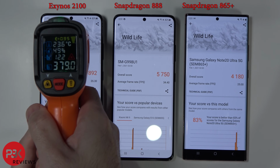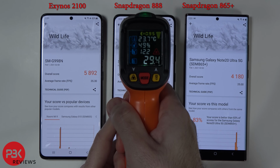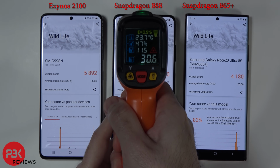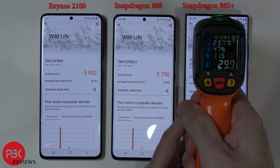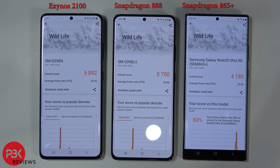Temperatures are at about 29.4. Same over here, about 29.7. Now it's going up to 30. About 29 degrees on this one. So the average frame rate per second on the Exynos was 35.3. On the Snapdragon 888 was 34.4, and the Snapdragon 865 Plus was 25.